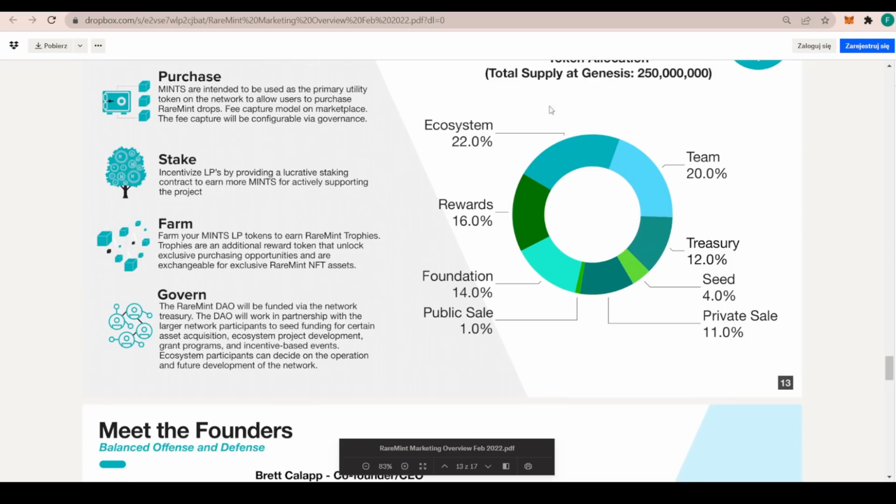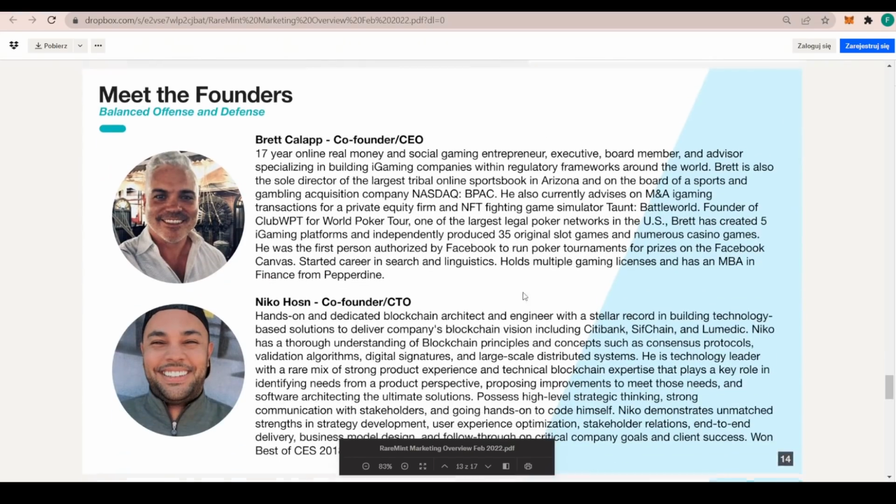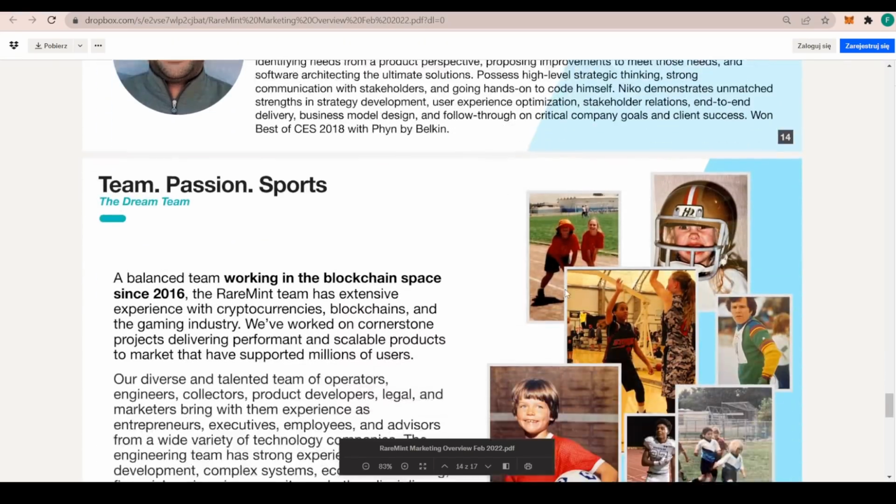As you guys can see, 22% will go to ecosystem, 20% to the team, 16% to rewards, 14% for foundation, 12% for treasury, 4% for seed, 11% for private sale, and 1% for public sale. We have the purchase, staking, farming, and governing that we have already seen, and here are the founders and the team.